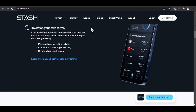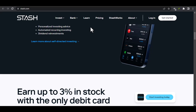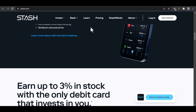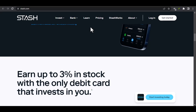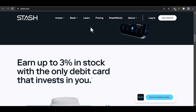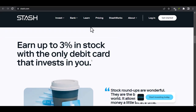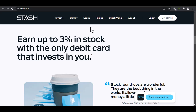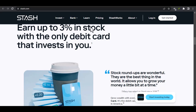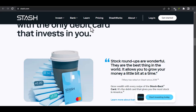Reason 2. Market volatility. Stash invests your money in various assets, including stocks, bonds, and ETFs. When the market is experiencing significant volatility, Stash may temporarily restrict withdrawals to protect your investments. This is a common practice among investment platforms, as sudden withdrawals can have a negative impact on your portfolio during turbulent times.